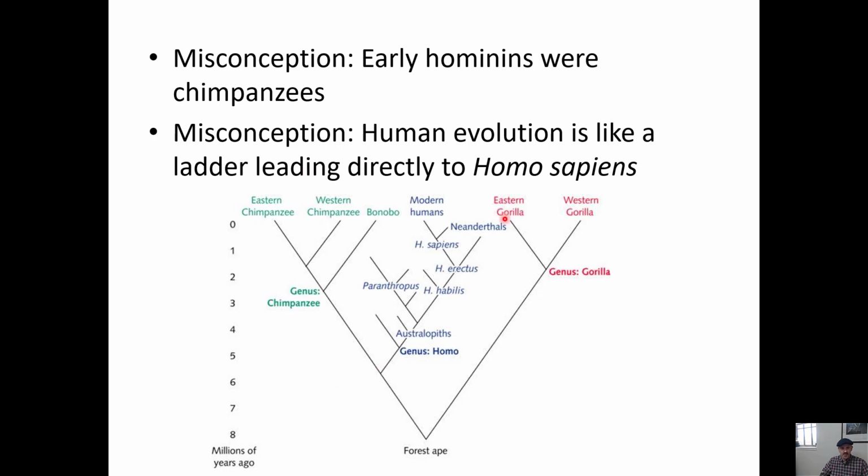So you can see here's modern humans, here's chimpanzees. We share an ancestor way down here. Before chimpanzees existed and before humans existed, we shared a common ancestor that split off, and then the genus Homo evolves, including Homo neanderthalensis, the Neanderthals, and modern humans. Notice Neanderthals also share a common ancestor with us. We didn't evolve from Neanderthals, so that's worth noting there as well.